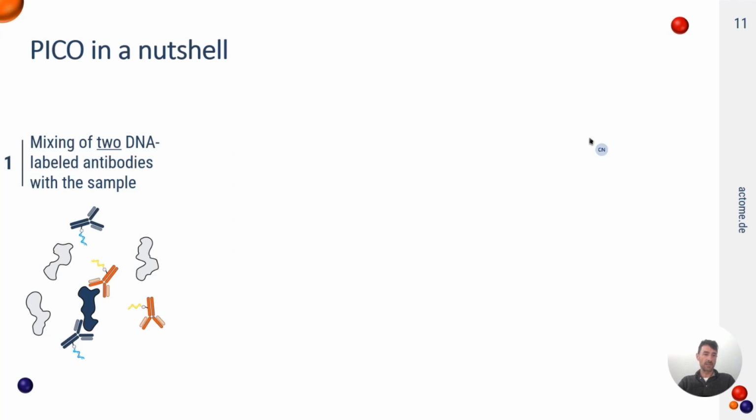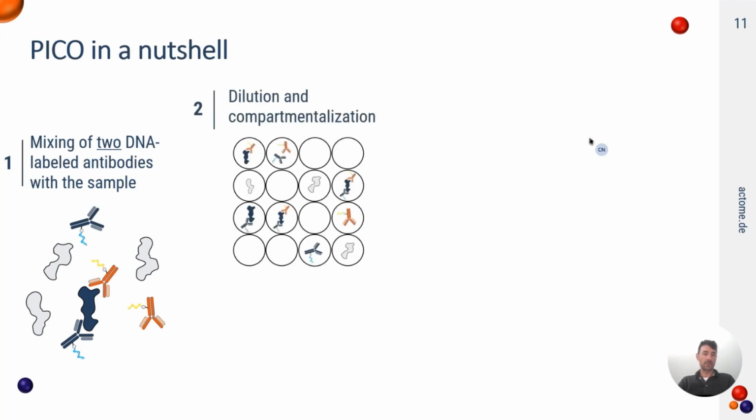So the first step is mixing of the 2 DNA labeled antibodies with the sample in order to facilitate binding. Then in a second step, this binding reaction is heavily diluted and compartmentalized. Ideally, the compartments where those target proteins and antibodies are being partitioned should only contain 1 or less target protein or target DNA oligonucleotide per partition. And within those partitions, we perform a PCR amplification. This is a digital PCR amplification.